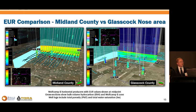We have horizontal wells being drilled to the south. The fence on the back is showing the bulk volume hydrocarbon, so that's higher hydrocarbon concentration. Those are very cool, those are kind of intermediate. And then these are the horizontal wells. These bubbles here show the EURs for the wells. Again, hotter colors, the reds being the higher EUR wells, and cooler colors the lower EUR wells.